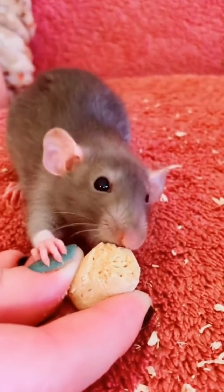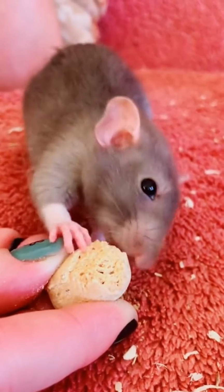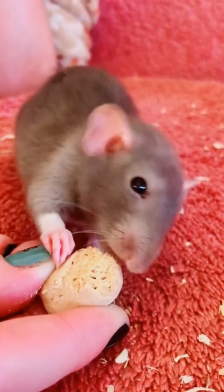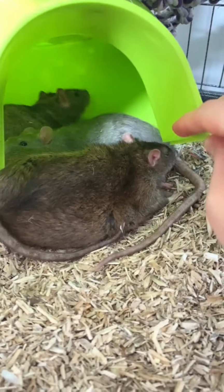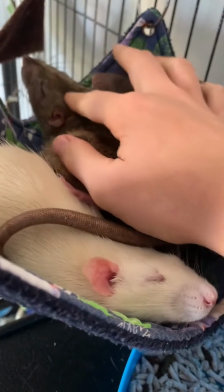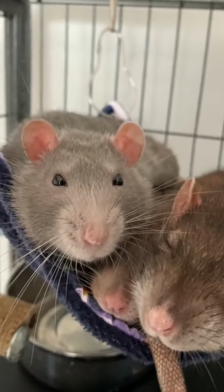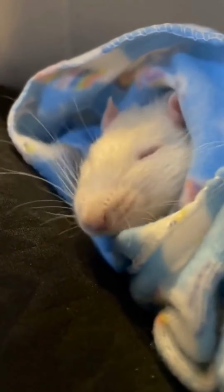Another sign of a content rat is their willingness to engage in play behaviors. Happy rats are often seen wrestling, chasing, or playing tag with one another. If you find your rat bouncing and hopping around, known as popcorning, then you are definitely looking at a happy and excited little critter. A healthy appetite is also indicative of a happy rat.